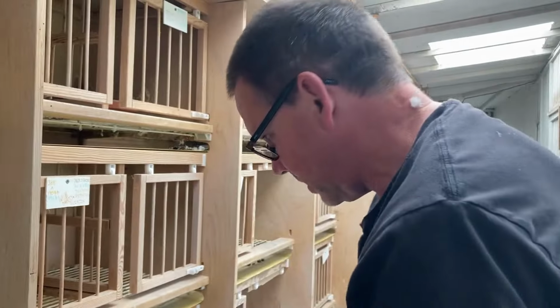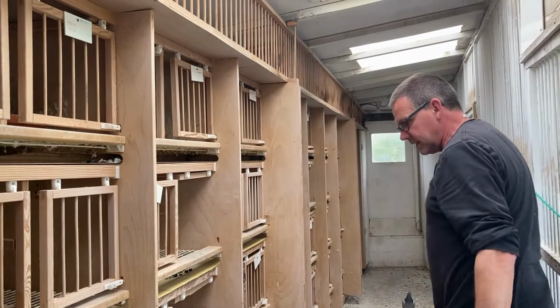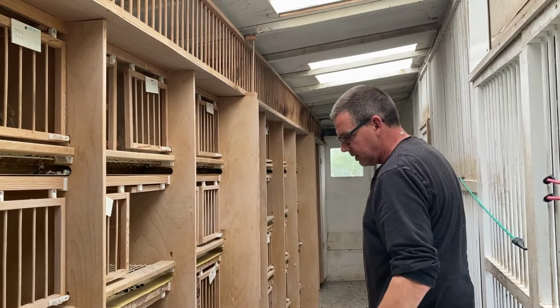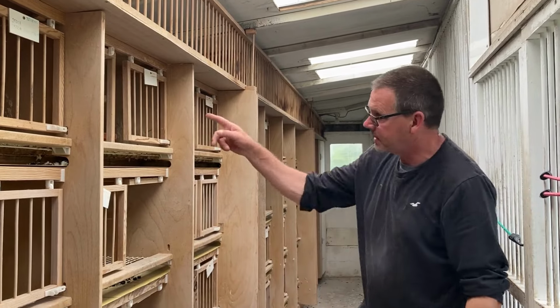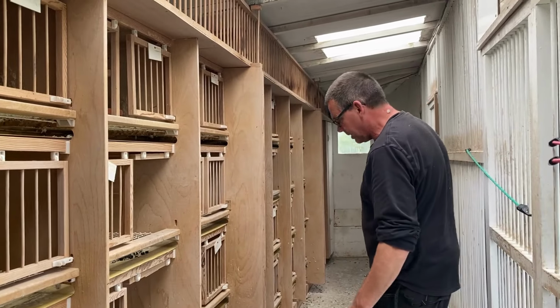Open up the boxes. I'll leave these together tonight. There's a few pairs in here. I want that hen there for the longer races, hopefully next week. It'll be a tough one and she can go.